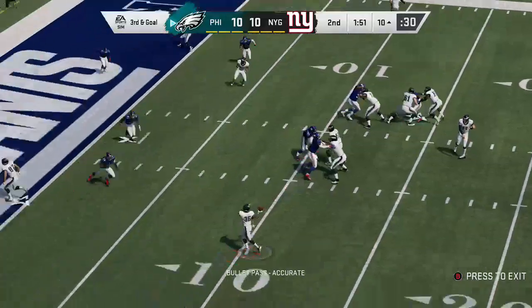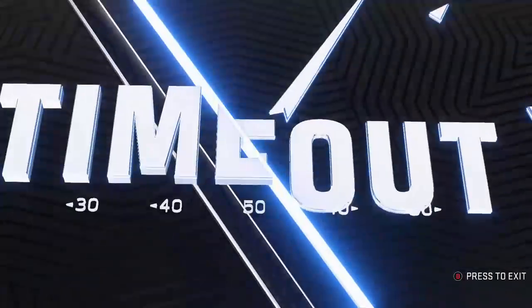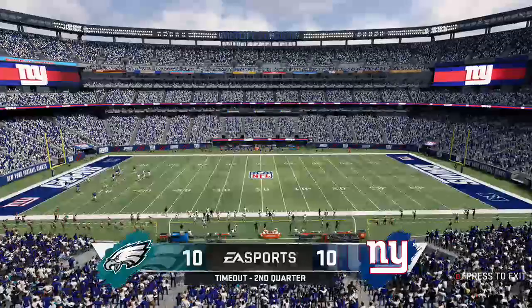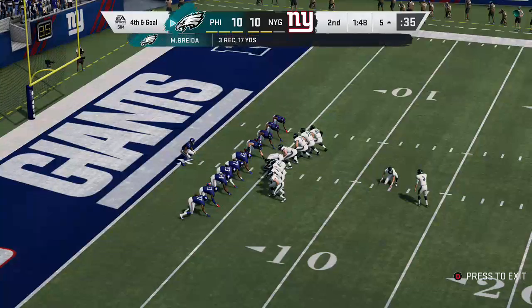From the gun, it's Wentz. This will be caught just inside the 10. And he'll be brought down this time at the 5-yard line. The Giants going to go ahead and use the first of their timeouts as they'll head to the sideline and talk over what to do next.